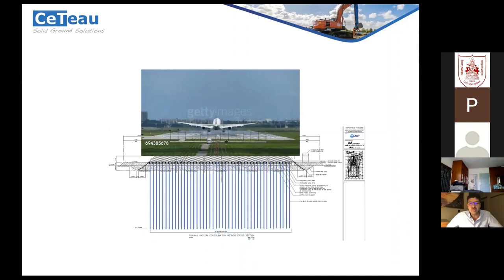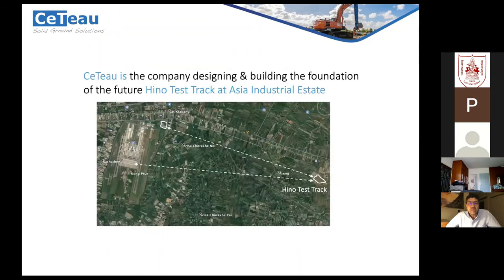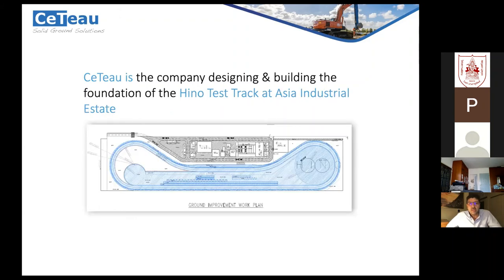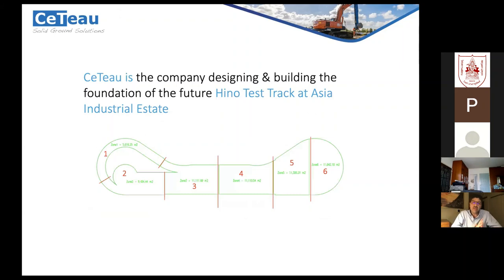Into the case histories, our Hino project, which Professor Vergado already described and touched upon, I would just basically go very quickly. This is an aerial of the project. We did an in-house design, separating the track, the structure, into different zones. These zones were mainly decided upon the slightly different soil conditions and the capacity of the vacuum stations. So in this particular case, we were aiming to have zones in the range of 10 to 12,000 square meters each.